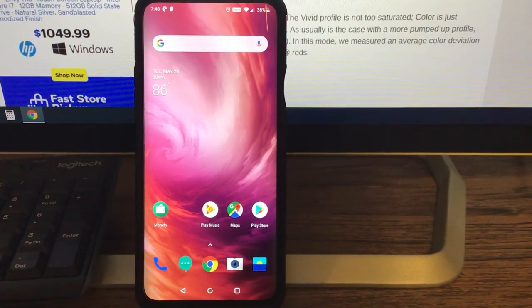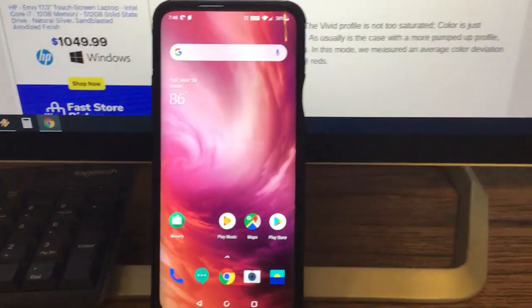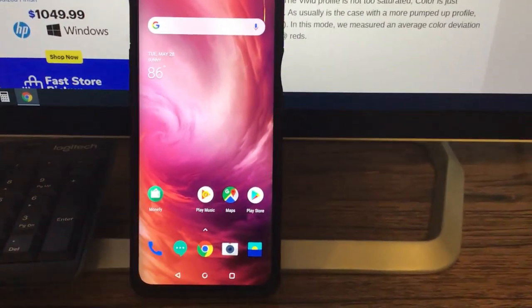I'm kind of wary of what to pop up on my phone since it's personal information. I wanted to pop up the dialer, but then you'd see personal numbers on there and stuff.